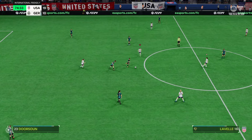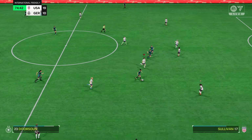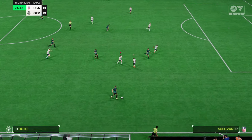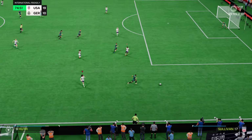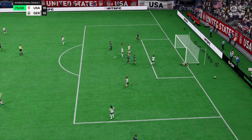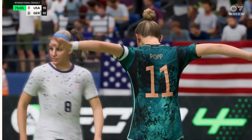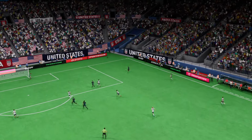She's made a really important challenge. Svenja Huth. Crossing into the middle. Oh, super header. But the goalkeeper was up to the task. Corner kick forthcoming.